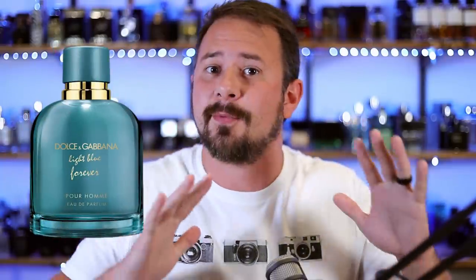But I'm a big fan of green notes and fragrances in general, so with it mixing together with the grapefruit here, I find it just fantastic. It is not the same opening as Light Blue Forever, but it has some of those facets.